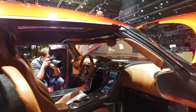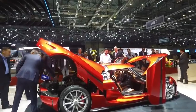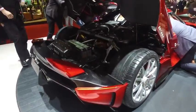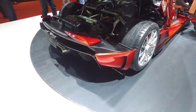Koenigsegg. It was really refreshing to see the Regera in a colour other than that ice blue, because that's all we've seen in press pictures and on the stand last year in Geneva. It looked good, but it didn't really speak to me. This red they had, the iridescent red colour of that thing. And the car's come such a long way since then. Speaking with the guys on the stand, bearing in mind this car's like 1.8 million euros, they're taking an order for one of those on average every week. One a week, that's a lot. If you order a Regera now, you're looking at 2019 for a car. Crazy, I know.